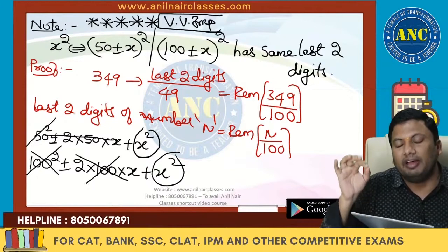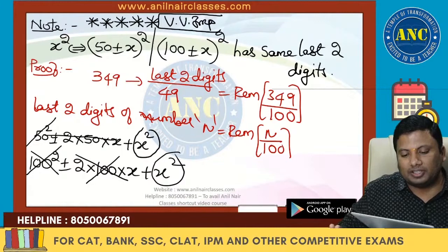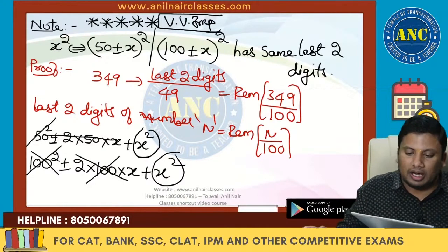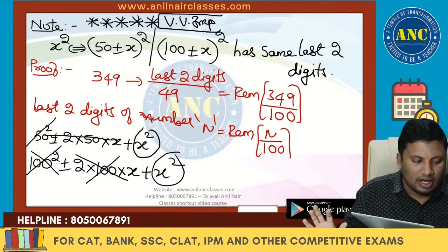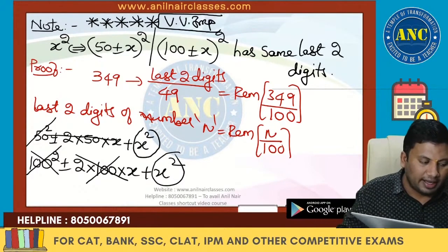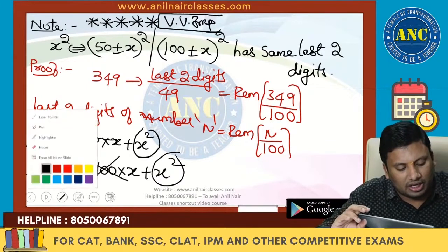x square, (50 plus or minus x) whole square, and (100 plus or minus x) whole square have the same last two digits. I hope this concept is clear. Next one. Now we will change the questions.